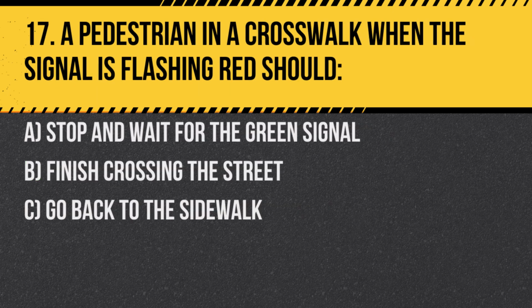Question 17. A pedestrian in a crosswalk when the signal is flashing red should: A. Stop and wait for the green signal. B. Finish crossing the street. C. Go back to the sidewalk. Answer: B. Finish crossing the street. If already in the crosswalk when the signal starts flashing, the pedestrian has the right to continue.